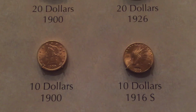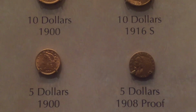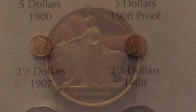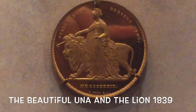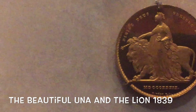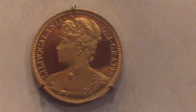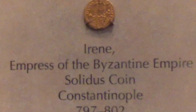And I thought when I was looking at this collection, well, was that it? I was going to make a video saying, how crazy, what a lousy experience it is. And then I started seeing things like this, which totally uplifted my mood, not only because it's from my native Great Britain, but this is the Una and the Lion 5 sovereign piece pattern from 1839, and one just sold in London for £450,000 or something like that, maybe $550,000, $600,000. So that's an amazingly rare coin, and it's the first one of those I've got to see in real life.